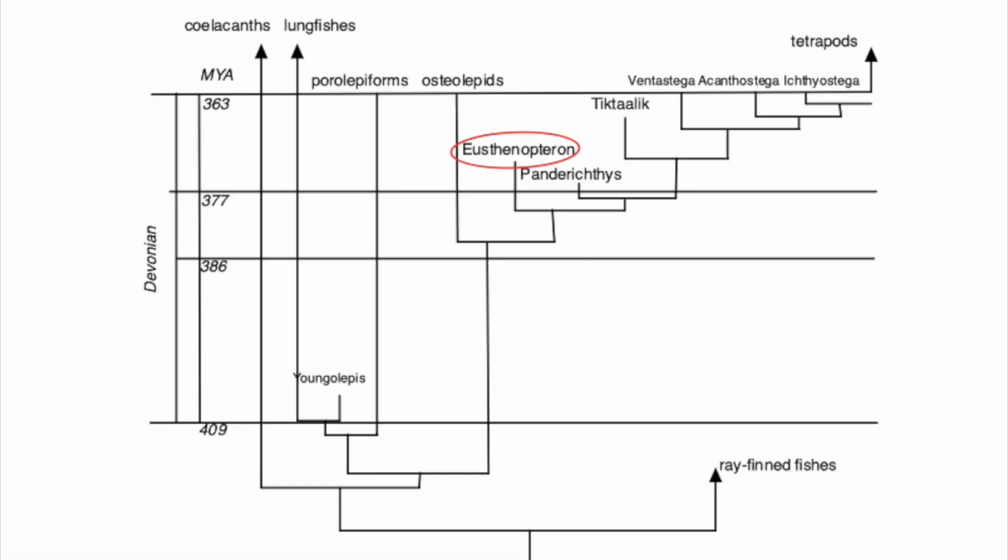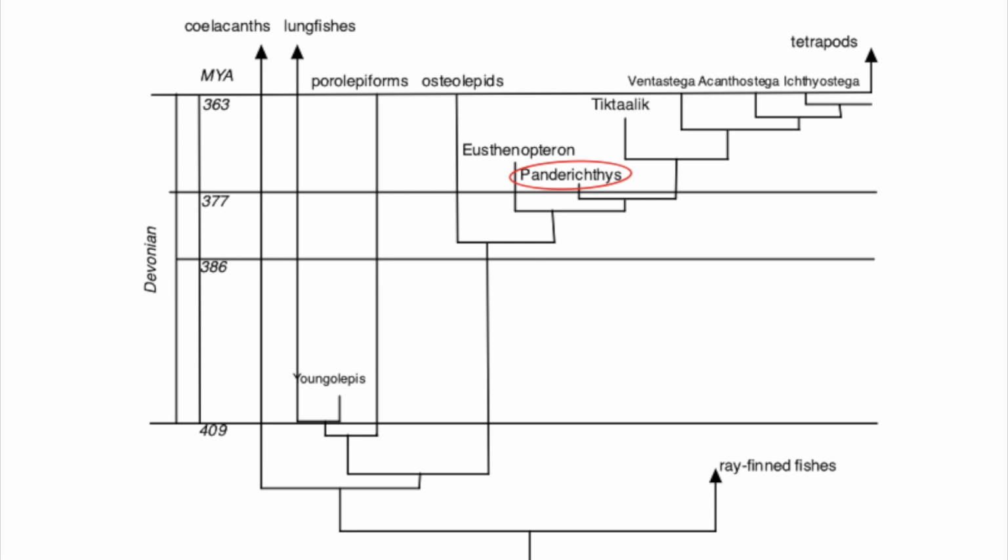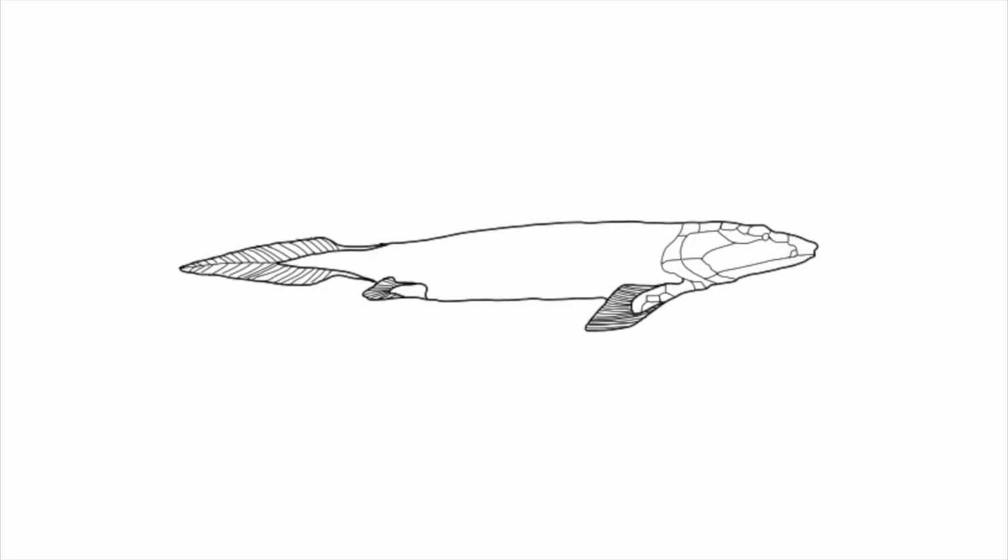Eusthenopteron was highly typical of early fish in many respects. It grew up to 1 meter in length and possessed a defined humerus, radius, and ulna, from which the limb later developed. Visually, Pandorictes is a much more tetrapod-like organism, seen through the loss of its dorsal and anal fins, a flatter skull with a longer snout, and larger shoulder girdle.